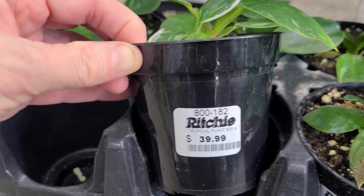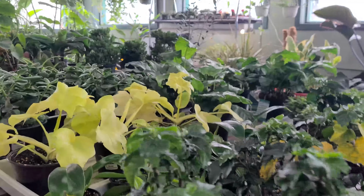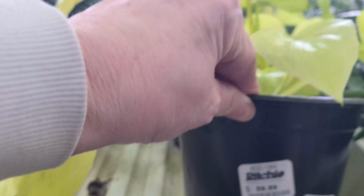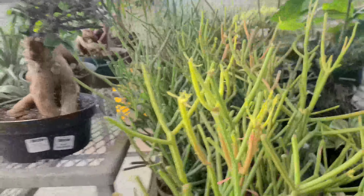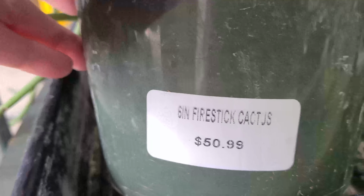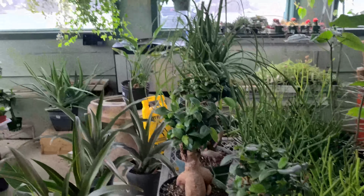$39.99. Are you effing kidding me? What? $60 for this plant. This is actually insane, wow.